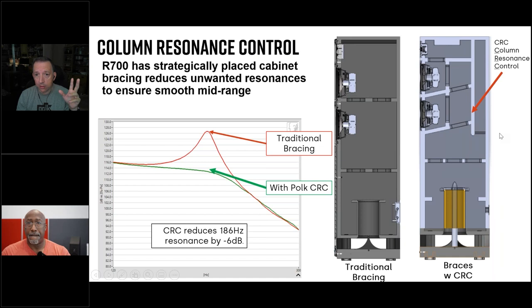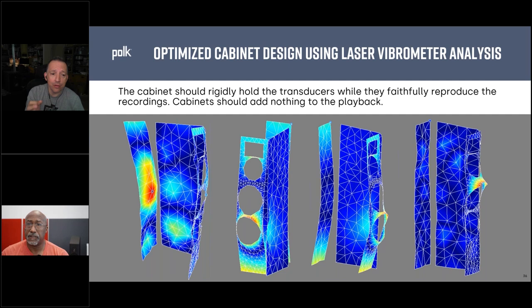cabinets. In the old days, we would brace everything, right? We would just throw MDF at the problem and brace the heck out of it. But now we have technology, we have a laser vibrometer, and that's what he was showing you before, we can actually measure the vibration of panels. So if you look on the far left side, you can see the back side of the speaker. You can see in that instance where we were measuring this, the red means that it's vibrating. And so we want to get rid of that. So how do we get rid of that? So let's go to the next screen.